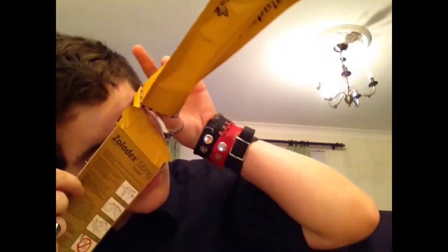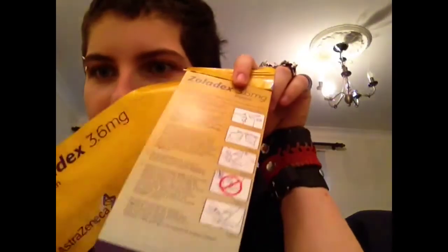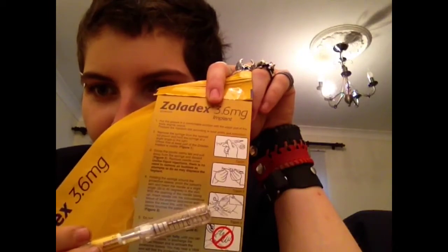So it comes with, I have no idea what this is for, but it comes with a tab that you take off, and you take off the lid at the front. And as you can see in the instructions here, you basically grab a nice flabby bit of flesh from the belly. It's what do you call it again? A subdermal implant. But it goes into the tissue, but not the muscle.